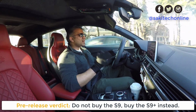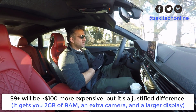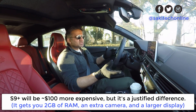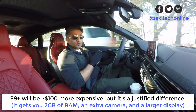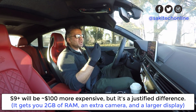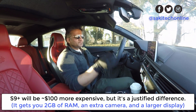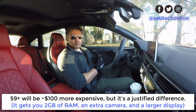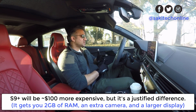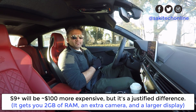There's going to be approximately a gap of $100. So the S9 Plus is going to be $100 more. But the same was the case with the S8 and the S8 Plus, and a lot of people still went with the S8 Plus, and they paid the $100, and all they got was that extra screen. This year, with that extra $100, you're buying 2 gigabytes of extra RAM, you're buying 1 extra telephoto camera on the S9 Plus, and again, you're buying the larger screen and the larger form factor.